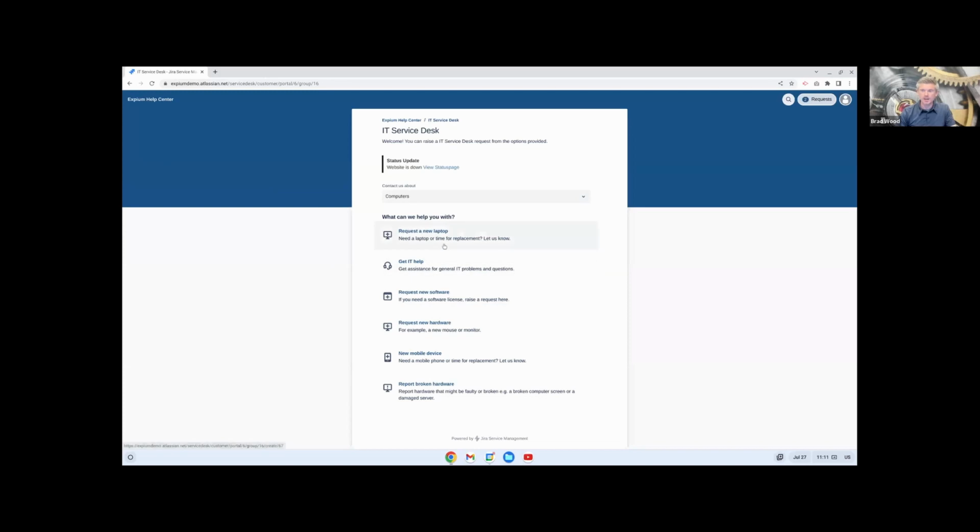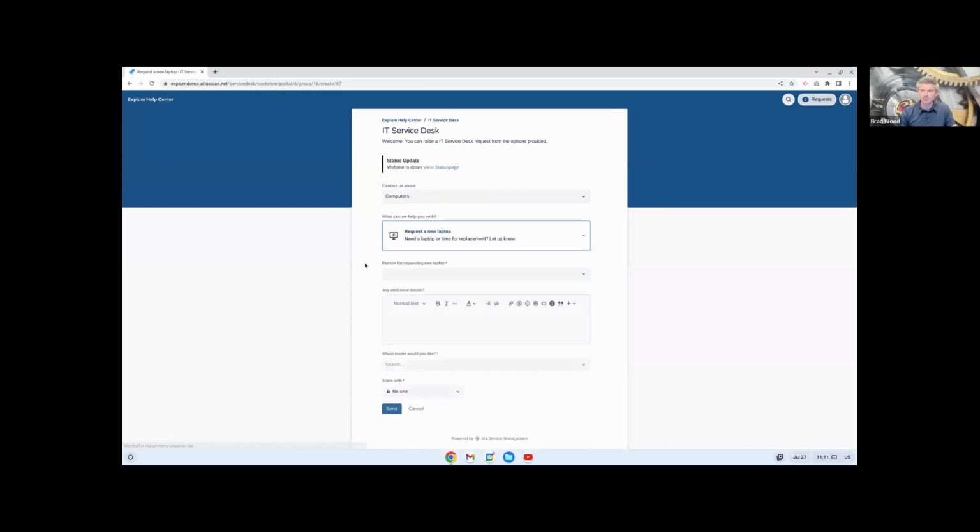I need a new laptop right now, so I'm going to click request a new laptop. And now this is the actual request form for this request type. And again, we'll get into a little bit more of those details on the back end with the agent's view, but for now, let's go ahead and fill out this form. So we can see there's a couple fields here that I can interact with and enter some values or information.